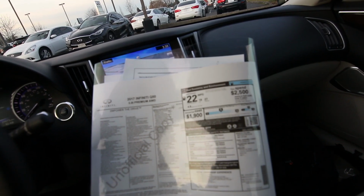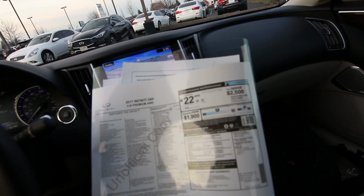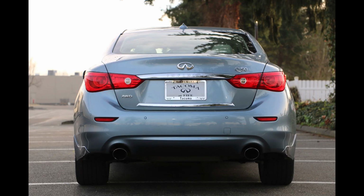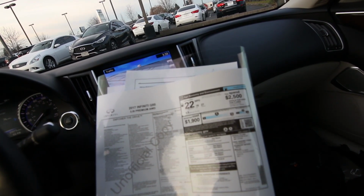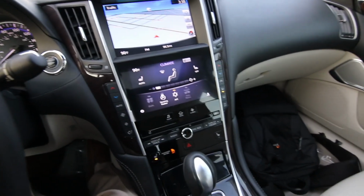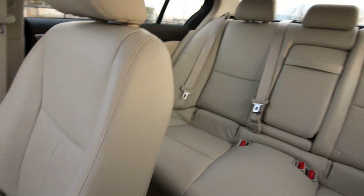The 19-inch sport wheel package, leather seating package, driver's assistance package, giving you forward emergency braking, front and rear parking sensors, a round view monitor, backup collision intervention. We have navigation, heated seats, heated steering wheel, remote engine start, 60/40 split bench seat. It goes on and on and on. Of course, we can print you out a copy of that or email you one if you want to peruse it yourself.